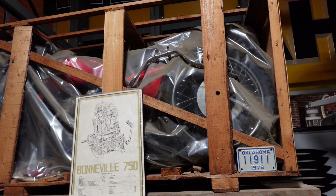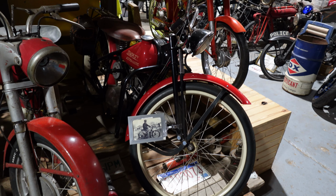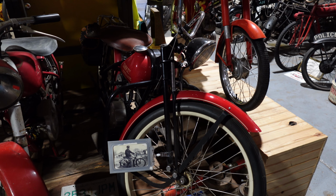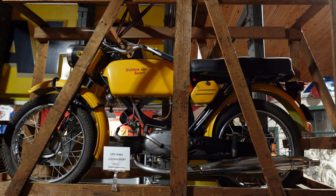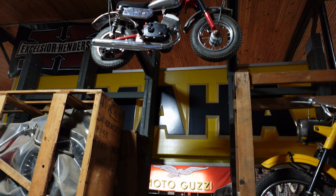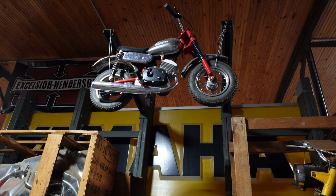We've got another Harley tucked in. I believe this one is an All-State and a Simplex automatic. We've got another crated bike tucked in here. It is a 1972 Jawa Golden Sport with a 50cc engine. In suspended, we've got a Mini Indian.